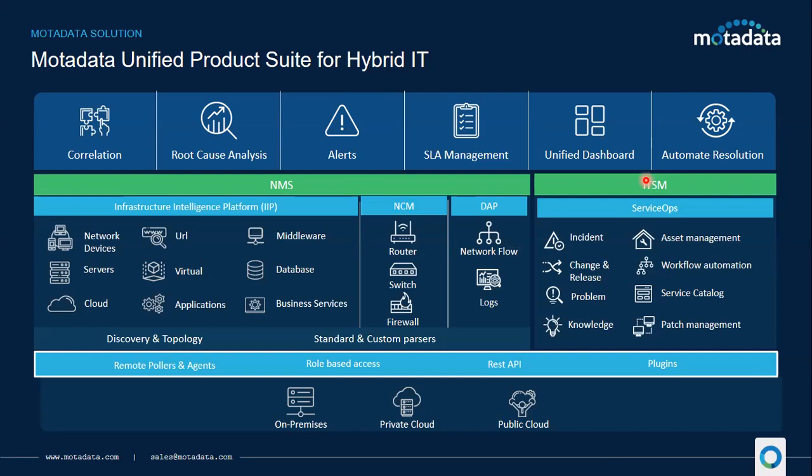DAP is the data analytics platform. This helps you analyze all the different logs of the network devices that you have on your network. It is like a centralized pool that brings everything under a central management for you. Thank you. You're welcome.